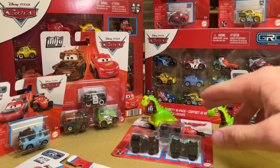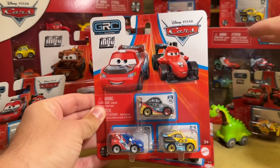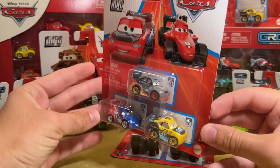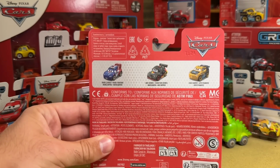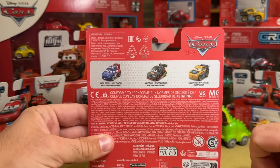We are going to discuss these cute little dinos here as well. Now, this guy I won't be unboxing today because all 3 of them are available in the 10-pack, which just goes to show how crazy that 10-pack is. But yeah, you have GRC racers up the yin-yang. And they put out a couple of 3-packs to coincide kind of with the 10-pack or just to complement them. This one is Cruz, Max, and Raoul Caroule.